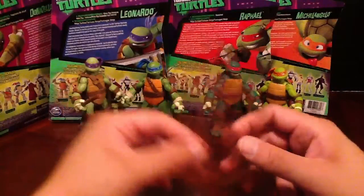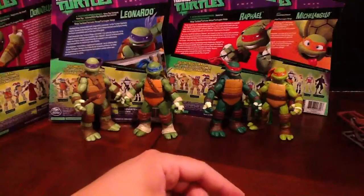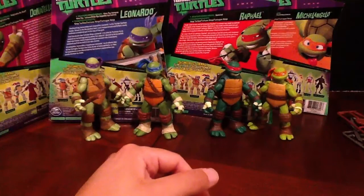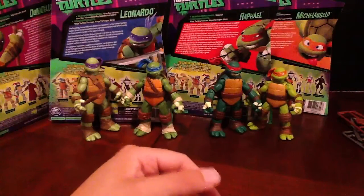That's Donatello's. Now, your villains in the assortment, you had to have these guys. You got Shredder, and you also have a Foot Ninja.